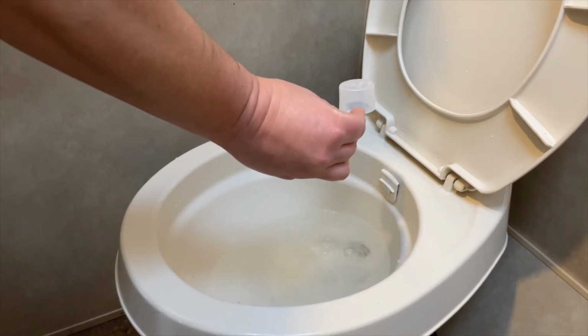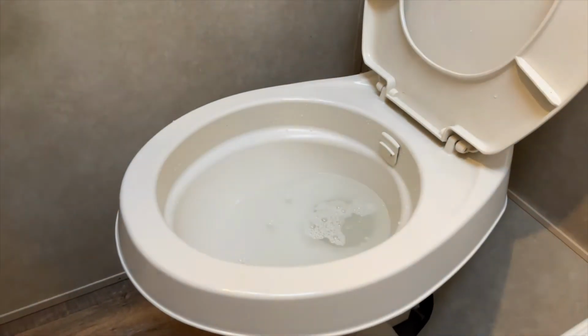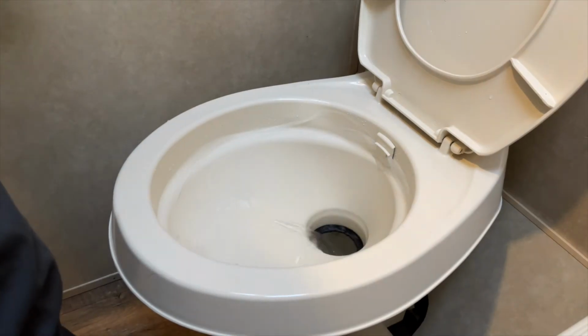So since I'll be flushing it, do I need a specific RV brand toilet paper? No, you don't. Especially if you're using a high quality holding tank treatment, you will not need to use any specific RV brands. For one, they're really expensive. For two, they're not the most comfortable to use. And on top of that, with that high quality holding tank treatment, it should be able to break down whatever winds up inside of the holding tank as far as toilet paper goes. So that should be the best way to go about it.